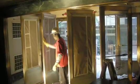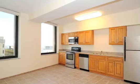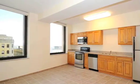Basically taking a historic building envelope and putting contemporary modern housing on the inside of it while preserving that historic envelope was just, you know, an incredible opportunity. This building really was a once-in-a-lifetime kind of development for me and for anybody that does my kind of work.